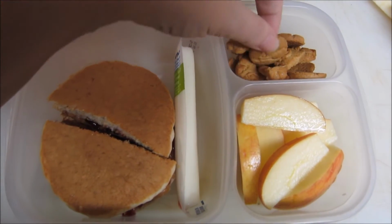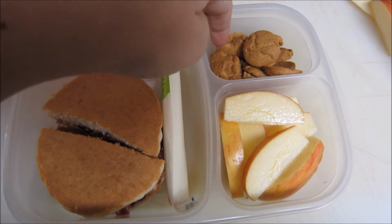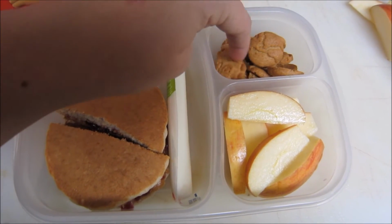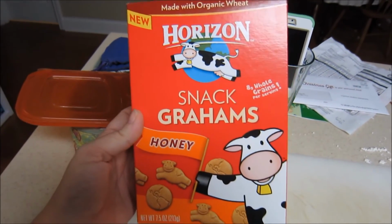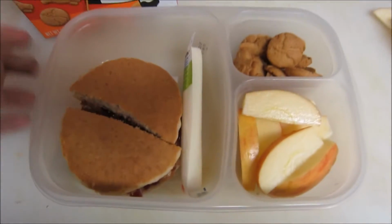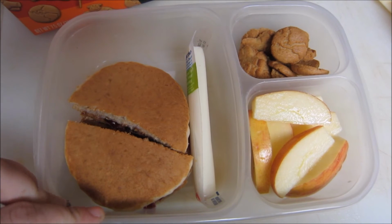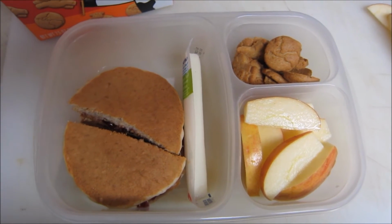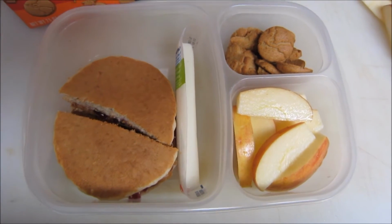And then I've got the Horizon Organic graham crackers. It's a little moon and the little cow that I got free from BzzAgent. And these have been a big hit in our lunches, so we're getting to the end of the boxes. I think we're going to have to grab our coupons and restock on those pretty soon. So that is our Thursday lunch. We'll see how she eats that one up, and have a great day. Bye, everybody.